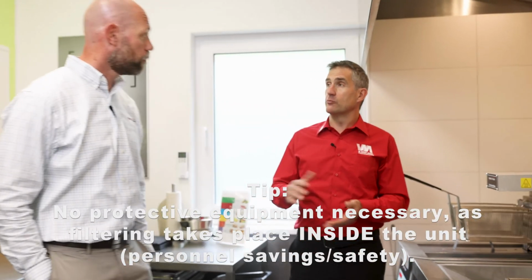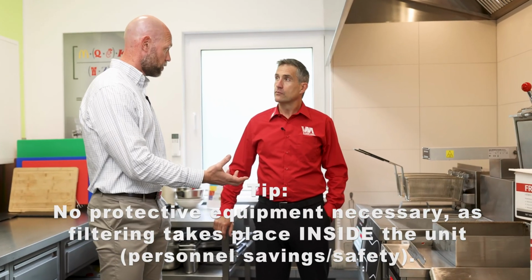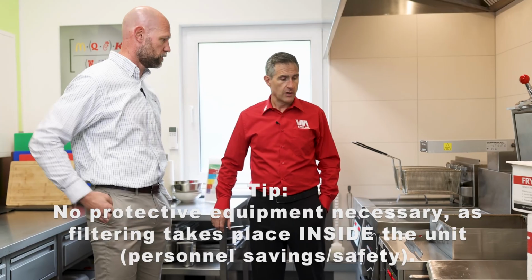So it also saves manpower. Correct. And you don't have to worry about a situation where somebody could potentially burn or hurt themselves. And in a lawsuit, you can make sure your employees are going to be safe, which is important as well.